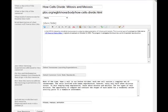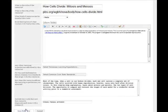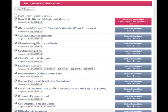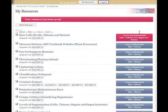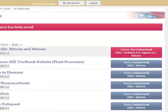Now, we're done. Now I scroll down to the bottom right here, and all I have to do is click on Save Resource, and it will save it. And you can see now on your resource sources page, and this will be the first one that you guys do, you'll see that it is boxed in red. And these are my resources under Janice Gordon as I've logged in as a member, How Cells Divide. And you'll notice that it says not submitted. I've only posted it on the website.